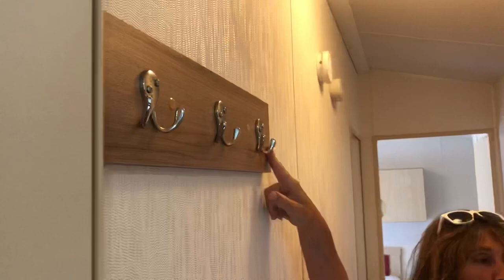In here, I believe, is a toilet. There are two toilets in here. One shower, but two toilets. That's the main bathroom that's got everything in it. I always think it's amazing when they squeeze so much into what is essentially quite a small space.